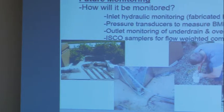Next slide. All right, so how they're going to monitor it. They're going to monitor at the inlets and outlets, as I mentioned. They've got some pressure transducers, outlet monitoring, ISCO samplers, and those sort of items.